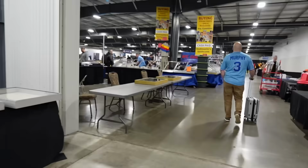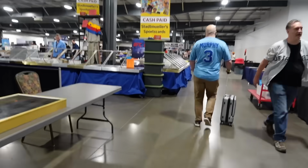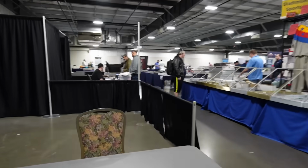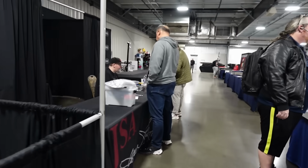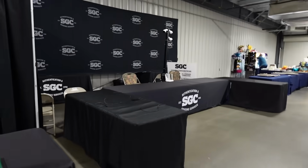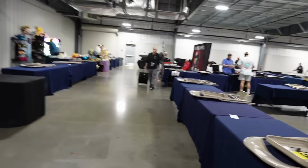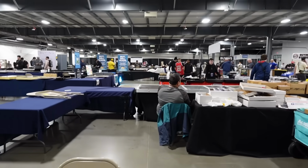It is a big time show, as I said. You've got a number of corporate partners. Actually, up here on the left, you've got SGC set up. They are taking submissions at the show, which is pretty sweet. You can just drop your cards off, and then they will bring them back and grade them for you, ship them right back to you. So, gonna be a very, very good weekend. Let's get to some wheeling and dealing.